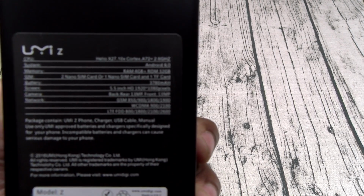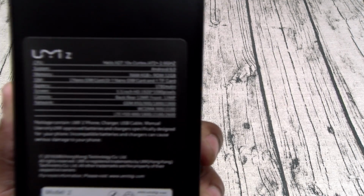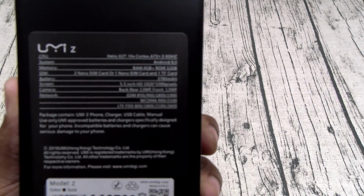Now this is a GSM phone, so it's definitely going to work on AT&T and on T-Mobile. If you got Verizon or Sprint, you're out of luck.